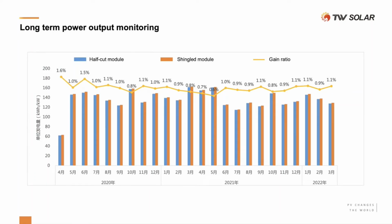We have done some long-term power output tracking of our systems outside. This is one of the examples. You can see that for the past 2+ years in this particular installation, the shingle module performed quite well compared with the half-cut module.